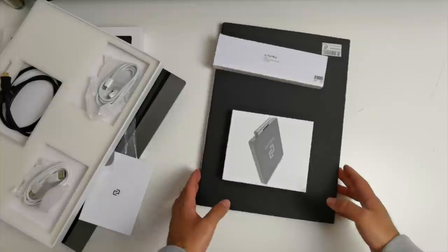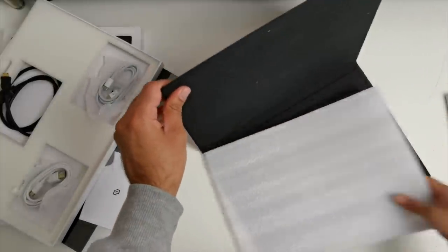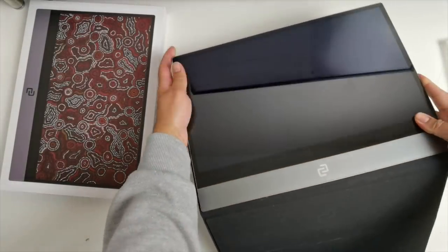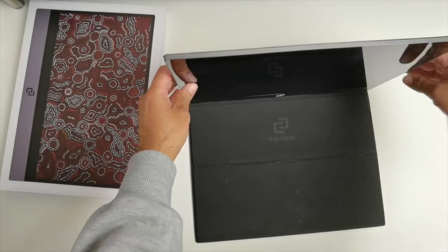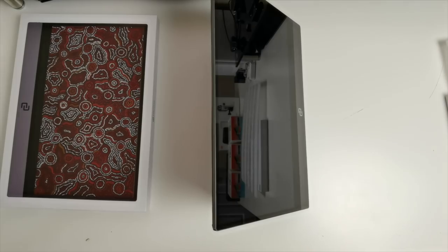Now let's have a look at the other accessories that you can pick up. So first of all, the magnetic case. It's a magnetic connection. It simply attaches to this part and it's a very strong magnet. It will stay in place. And it also props up as a stand so you can use it conveniently on a desk.